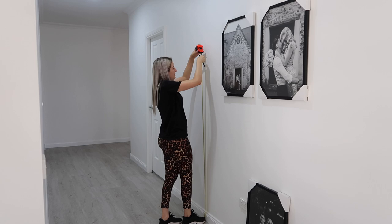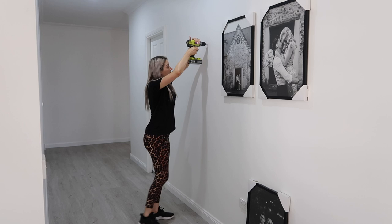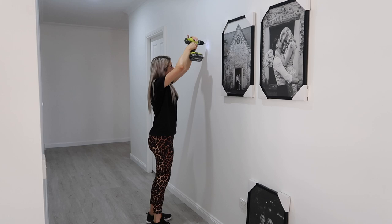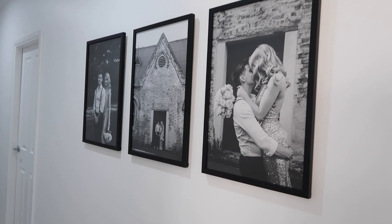I'm worried taking off 3M hooks that they're just going to rip a whole chunk of paint off, because that has happened before. I love them. Holy moly, that looks sick.